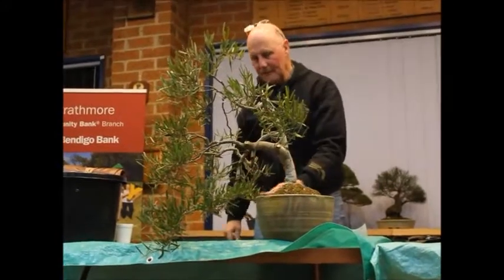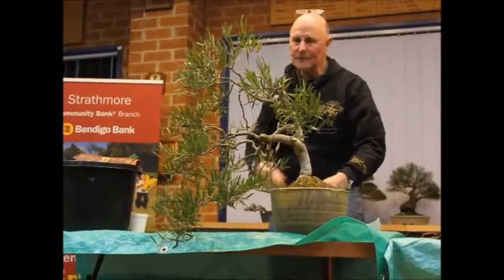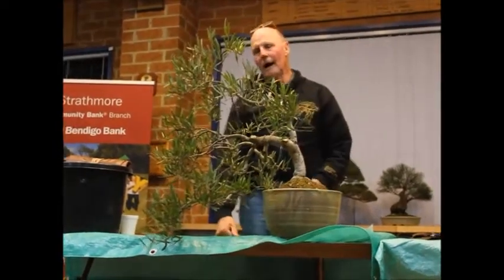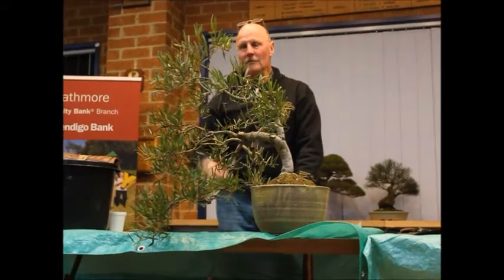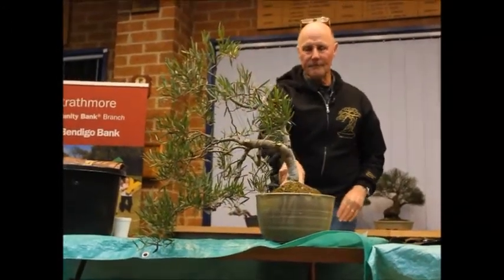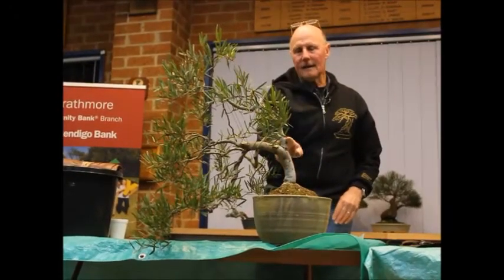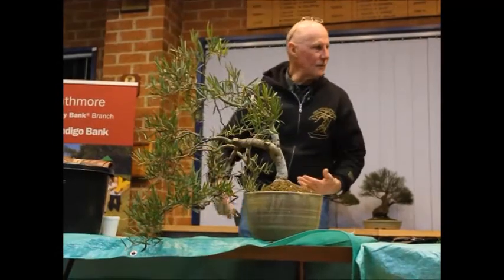I have depth coming from this branch. I probably could wire that little piece around a little bit just to fill that in a little bit more. What else do we need to have? Obviously we want to have branching tapering as we go from here to here to here, and then up there we get thinner and thinner as we go.